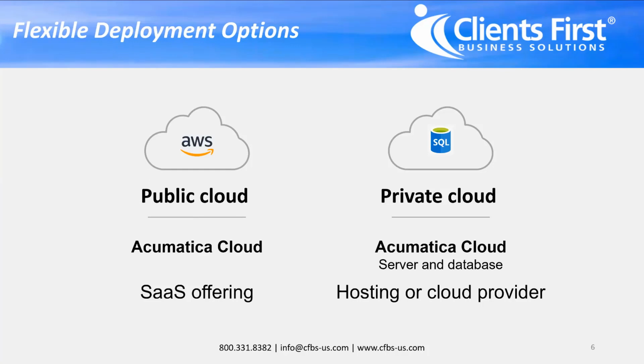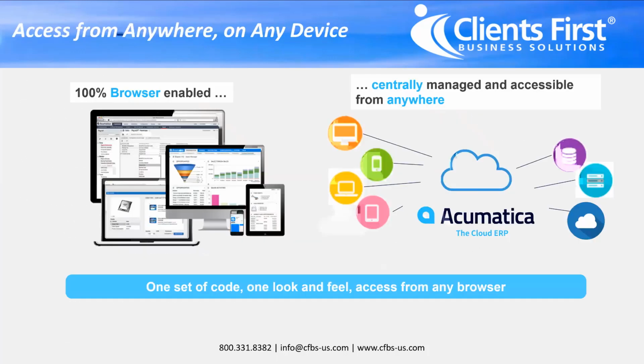So we have that option with Acumatica, and like many parts of Acumatica, that flexibility is locked in even after you sign your contract. If we want to start with the cloud deployment and then at some point need to bring it in-house, that's a possibility, and it's very easy to do. So you're not locked into any decision that you end up with.